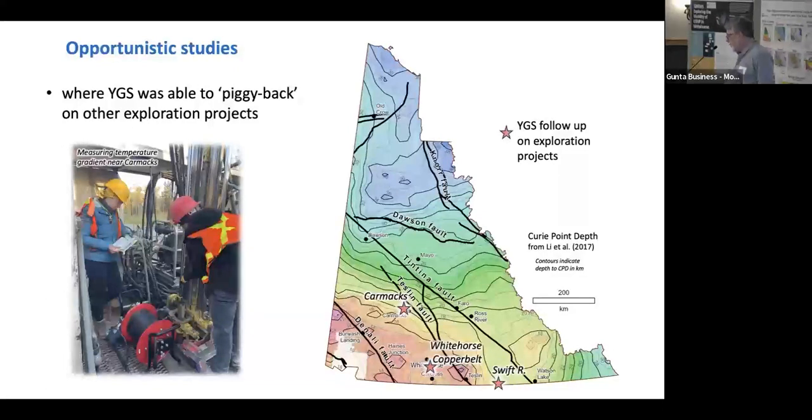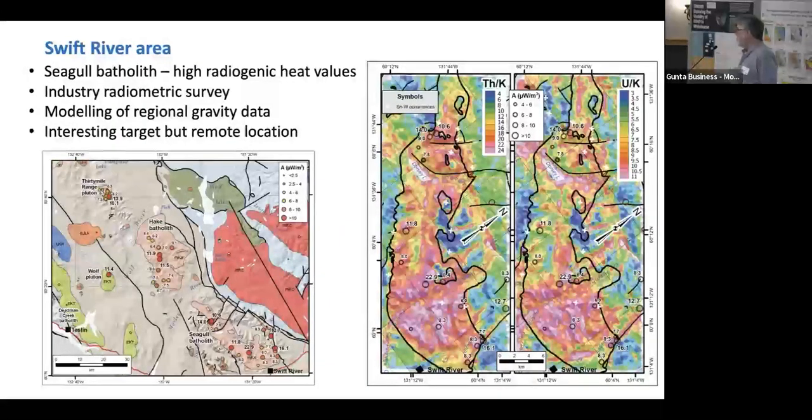Okay, and I mentioned these opportunistic studies. Those are where exploration work by other folks has happened, and we had the opportunity to collaborate or access some of that infrastructure. One of them was by Swift River, and that came out of the study of radiogenic heat production. The plutons just north of Swift River are really hot. This is a bit more academic because it is far from any community. It's about, as the crow flies, I think something like 70 or 80 kilometers east of Teslin. And we all know Swift River is 15 or 30 guys on a highway camp there. So I don't think it's worth spending hundreds of millions of dollars to develop something there.